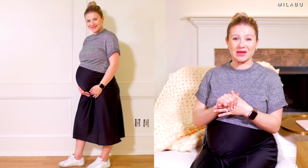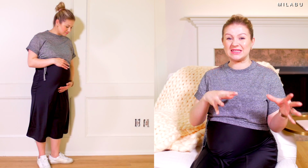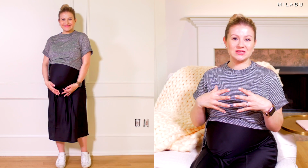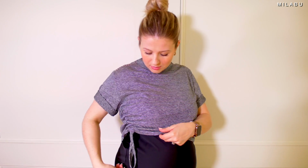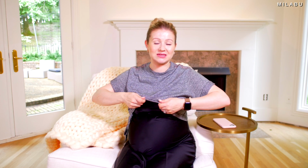You can find them pretty much anywhere right now. Again, they're very in trend, very in season right now, so I wouldn't spend too much money unless you really want to invest in a silk slip dress. But I like it because it has spaghetti straps and it's a V-neck, so if I want to feed the baby, I can just pick this up, pull a little blanket around me and the baby, and it's nice and discreet.